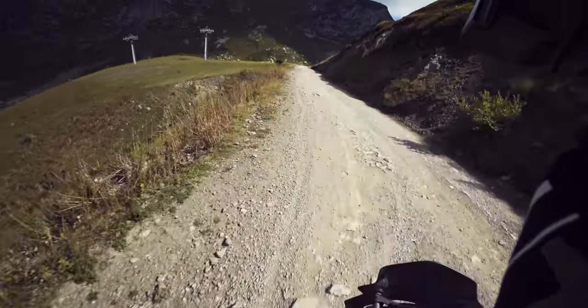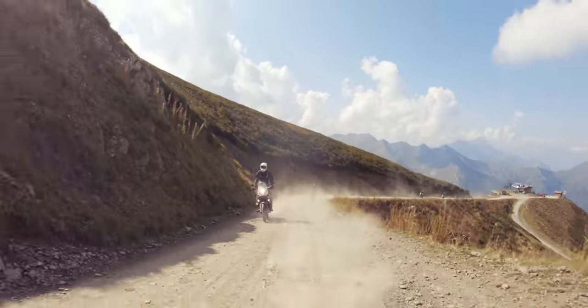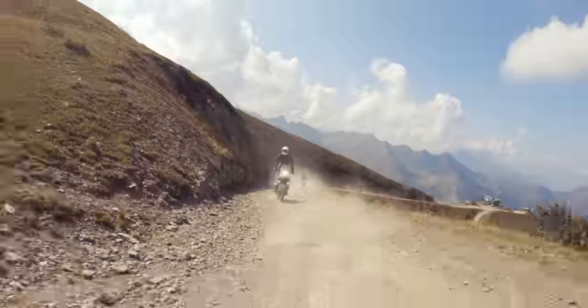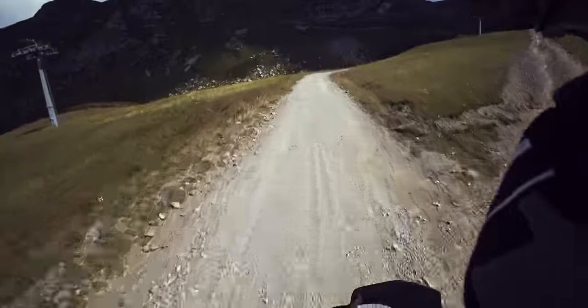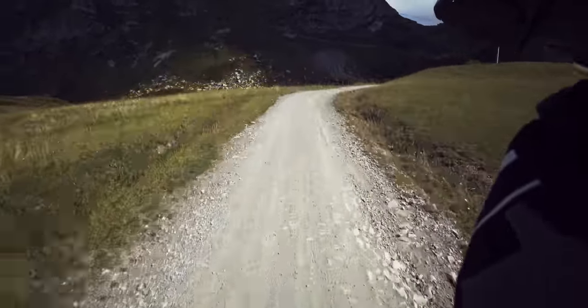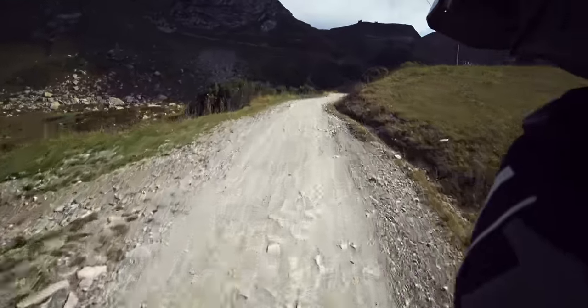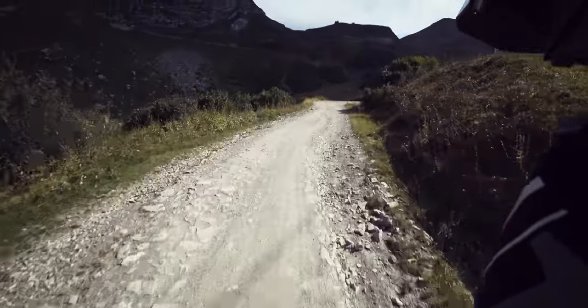And we just passed the toll booth, because for 30 kilometers of this road, you have to pay toll. It's 15 euros, so it's not that cheap. But I'm sure that the money is being put to good use to maintain this road, so money well spent, so we can enjoy this in the future too.